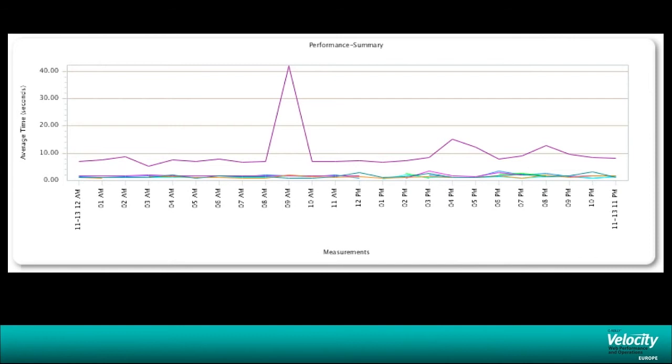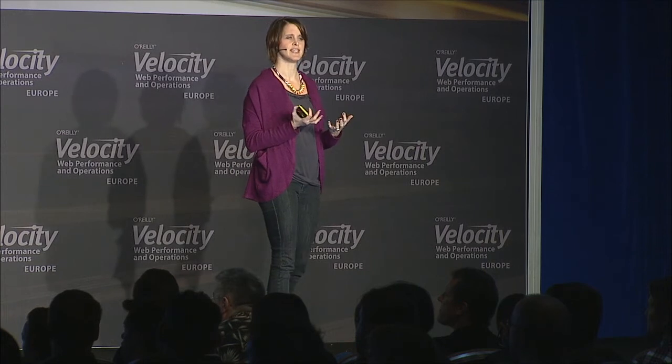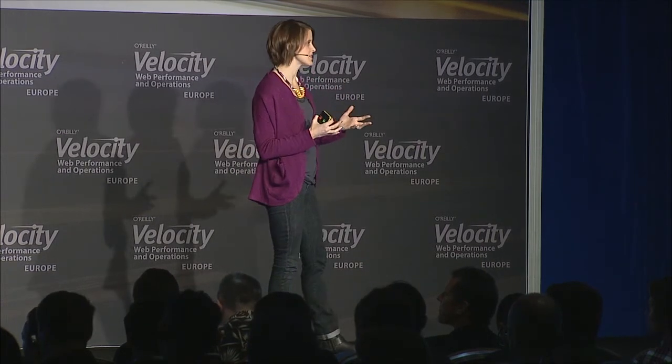Woo! That big purple line is us actually measuring mobile performance of the Velocity Strata grid. It's awesome. You can see it at 9 o'clock on Wednesday. It went to, what was that, 40 seconds when everybody was using it. But I considered this kind of a big win, actually, right? We didn't necessarily fix everything, but we got some awareness around this, and we figured out how to start looking into it.